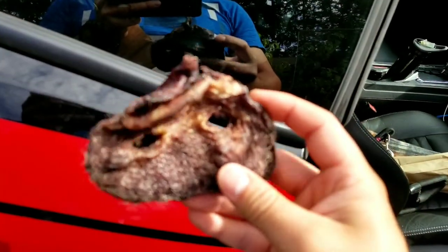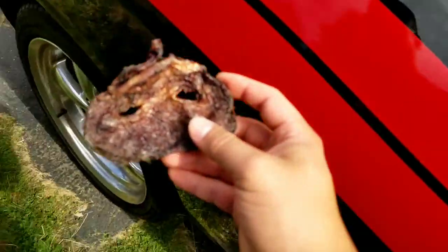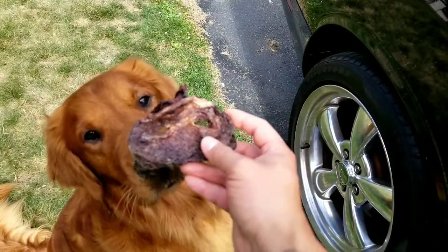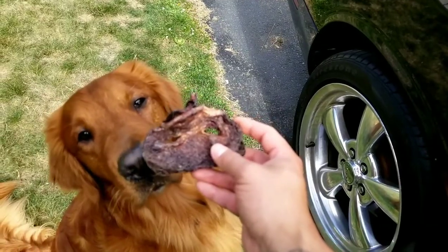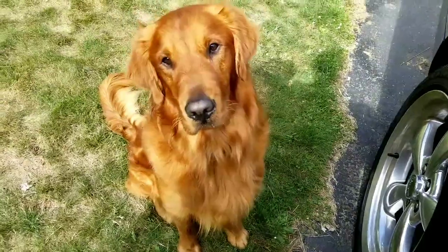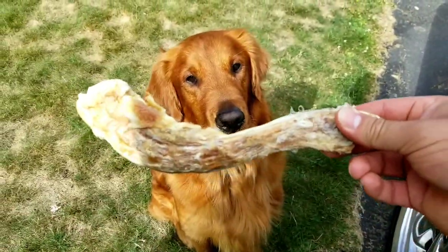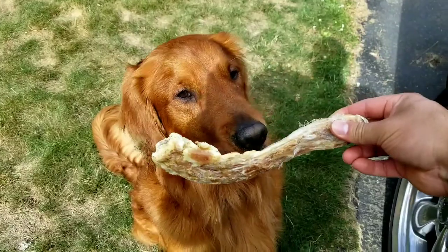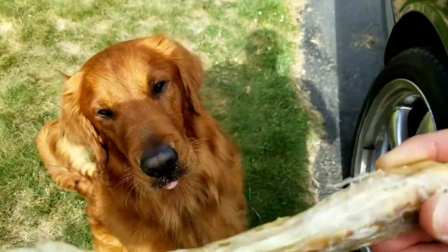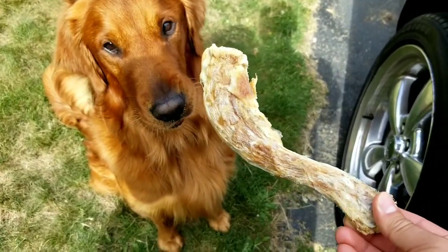It's a surprise. So the first one I got him is this pig snout. Chuy, it's a pig snout. Smell it. Okay, this one is a neck bone. The turkey neck bone. What do you think, Chuy? What do you think? You like it? You like it? Yes, he does. He was about to eat it. Look at him. Yes.